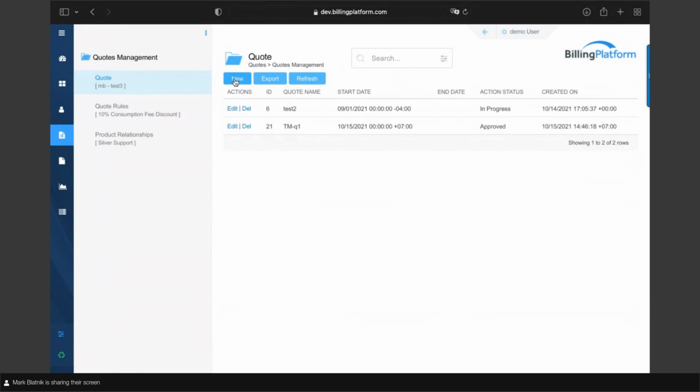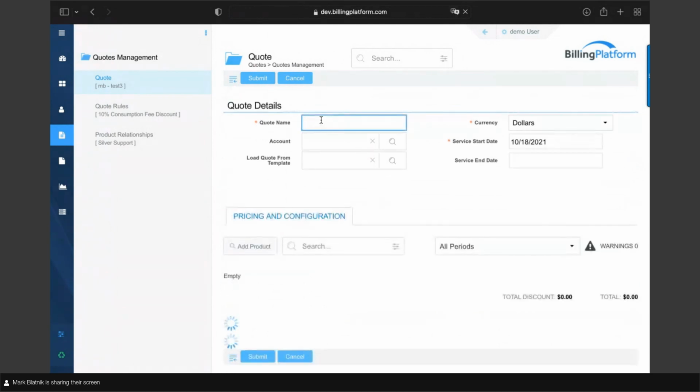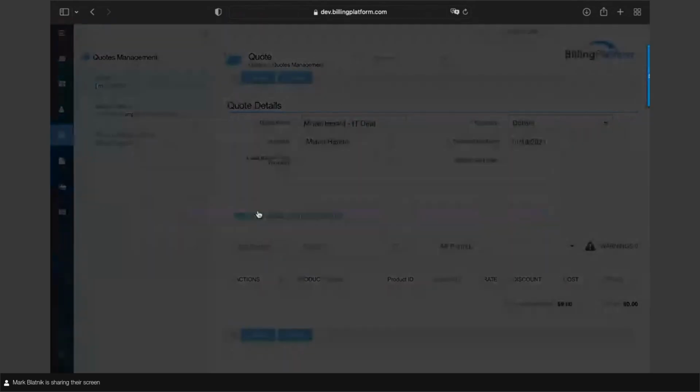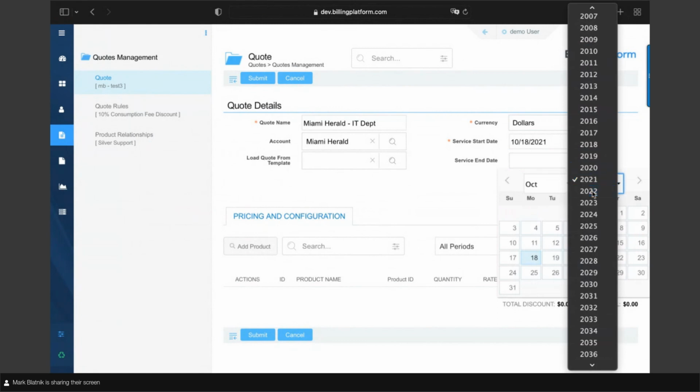But ultimately, you're going to come in here. The rep is going to create a new quote. And we'll do this for the Miami Herald IT department. And all profile and rules based security, so reps are only going to have access to the accounts that are assigned to them. And then we'll go on and just put an end date on this quote.